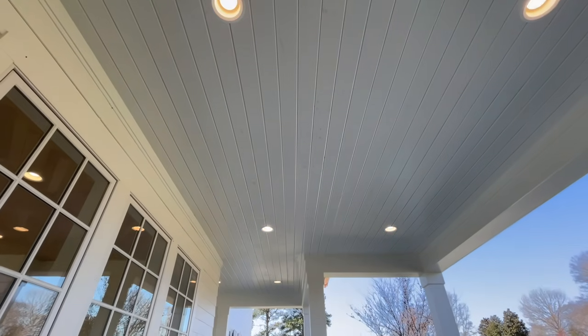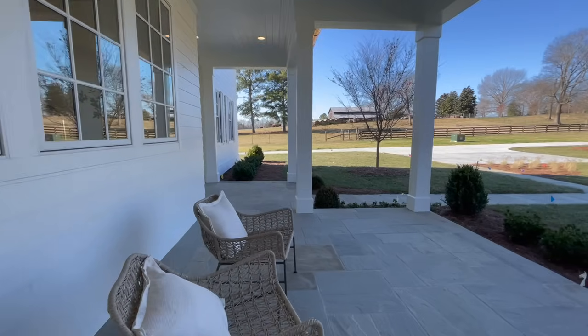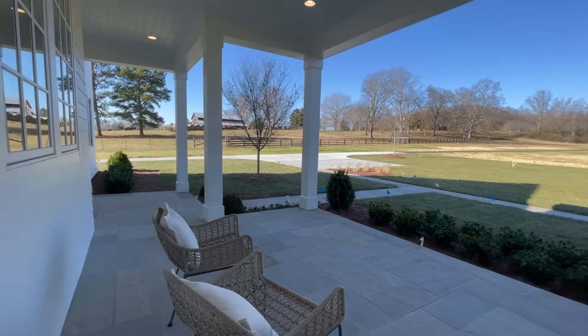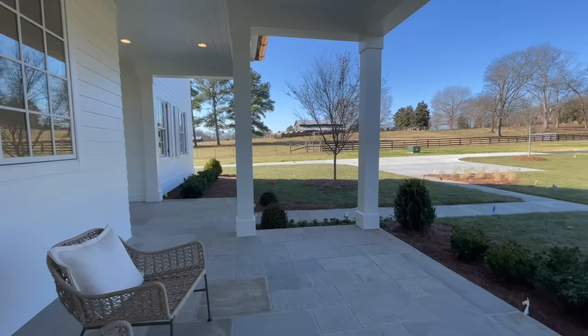You've got a gorgeous master bedroom with a reading nook that's overlooking your land, a freestanding tub that just happens to be situated perfectly in the master bath as well. You've got 2 walk-in closets for that master suite.